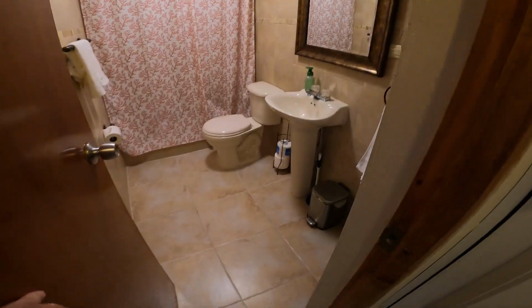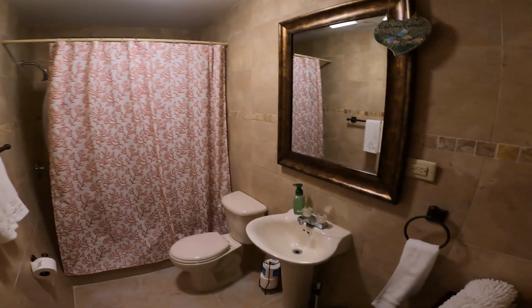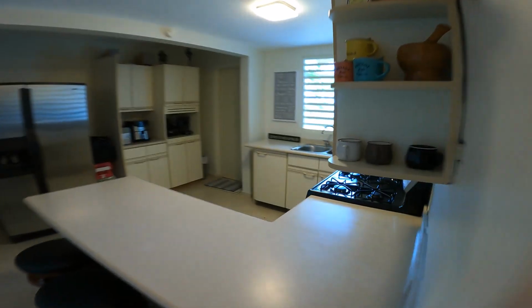Okay, so here we have a full bath, and a shower. This looks like a little linen closet. So I imagine this would be the bathroom that folks in that bedroom would use.